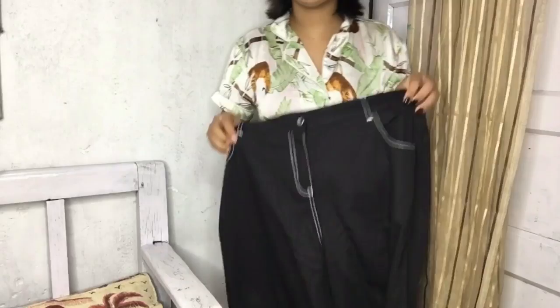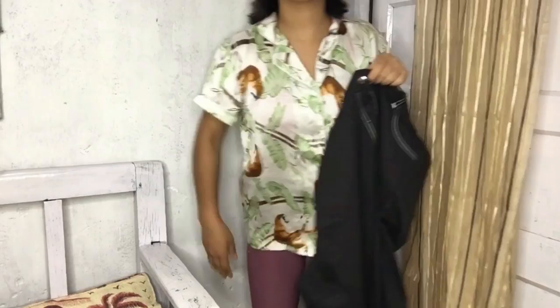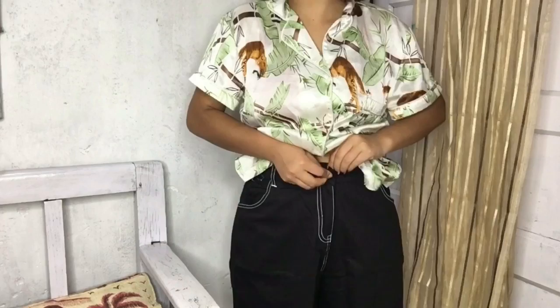So I am gonna wear this pant on top of the pant that I'm wearing right now. It's loose. Bottom fits, it's very baggy, and that's how I wanted it to be. Really like it. So the next thing is actually not from Myntra, I'm so sorry.